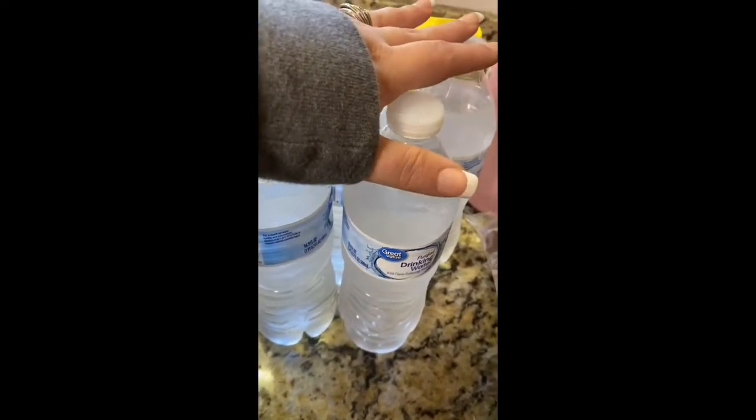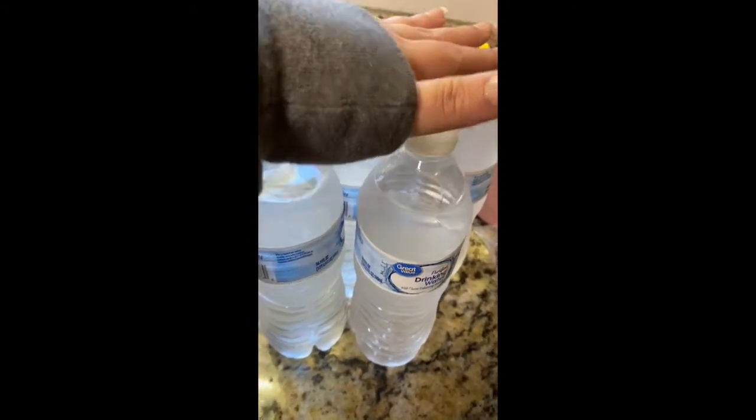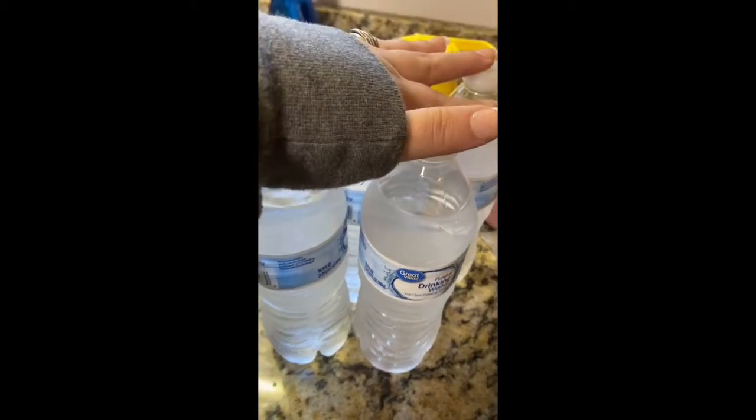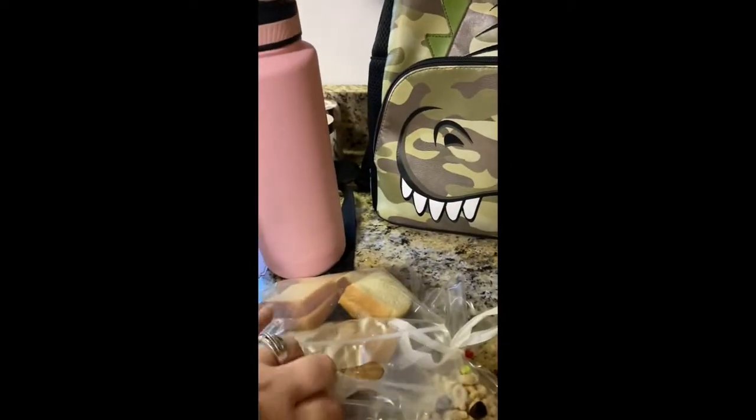I also packed some extra waters. Now, it does show you four, but I ended up only taking two of them. Water's just so expensive when you're out and about, especially at events. So I just wanted to make sure he had something to drink all day without breaking the bank for $4 water.